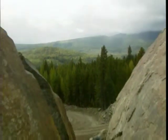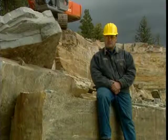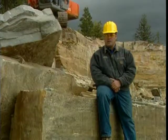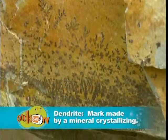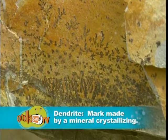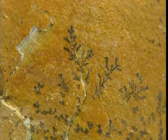This is McGregor Lake stone, which has some very defining qualities. And some of the things that make it spectacular are the color. The beautiful golden browns and grays, and then there's a dendrite pattern in the rock, which is sort of like a fossil pattern. Kind of looks almost fern-like in the rock, and it really just makes it unique.